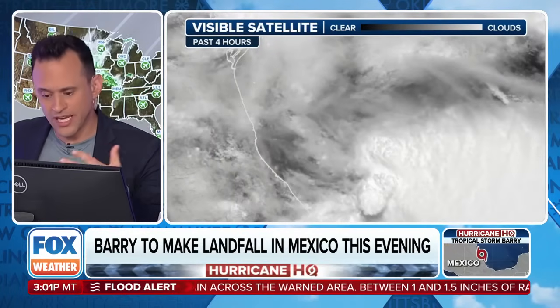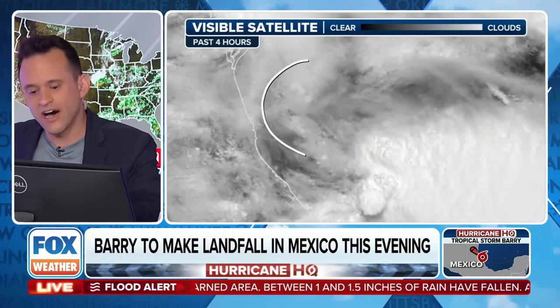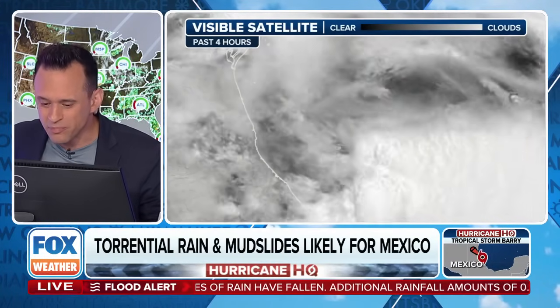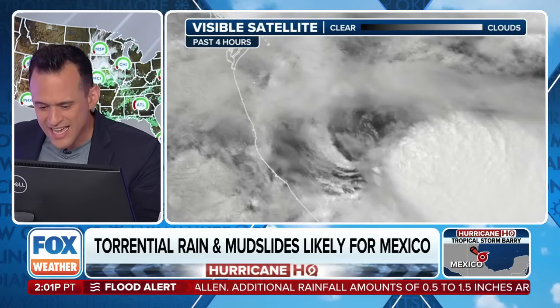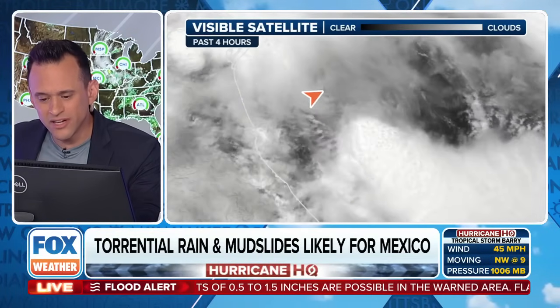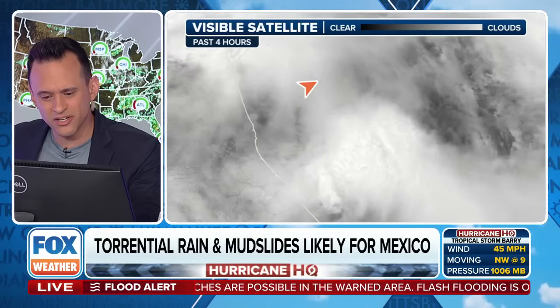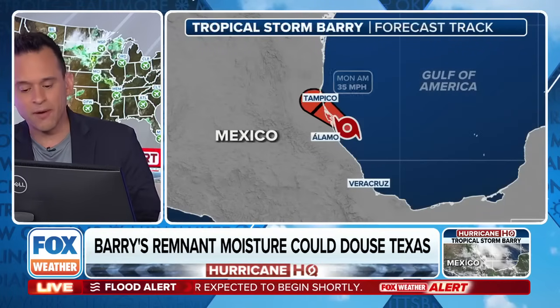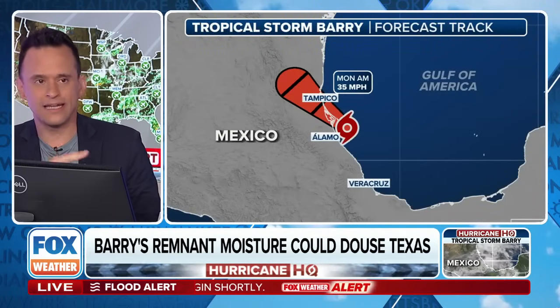Now, when we're looking at the visible satellite here, obviously there are a lot of high clouds that make it a little bit tough to see that spin down at the surface, but for a brief little time, you can see it there. And if you look really closely, you can follow it as we go forward in the loop. Just kind of follow where that center of low pressure is. It looks like it's starting to move a little bit faster. This thing's going to make landfall tonight before that area of low pressure at the surface kind of disappears under those high clouds. So a couple hours until landfall for this one, and that's going to be that with Barry.